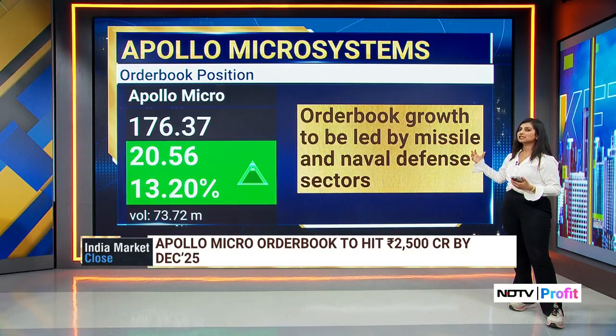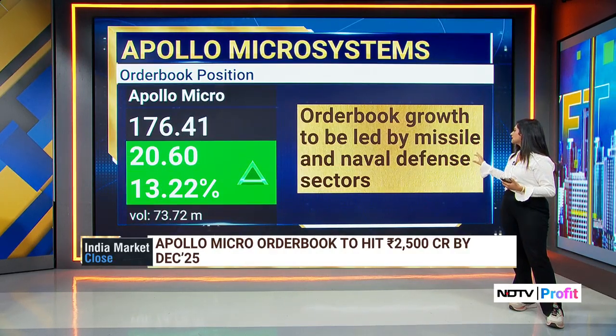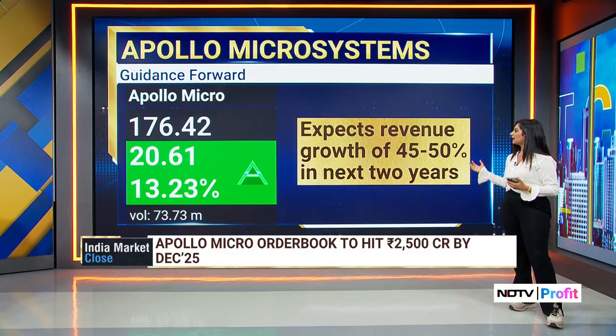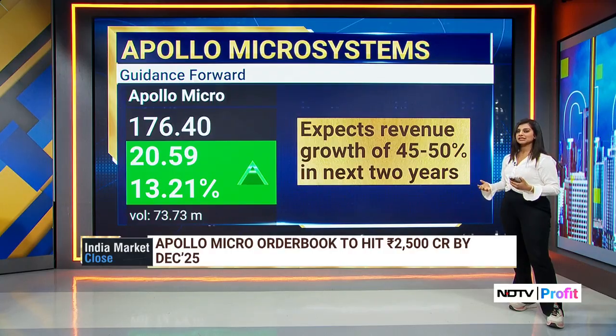So this provides further revenue visibility for the business. Now this would be led by the missiles and naval defense sectors. So it's important to keep track of how the inflows are going to pan out for the company in the coming 9 months or 6 months that we look at.